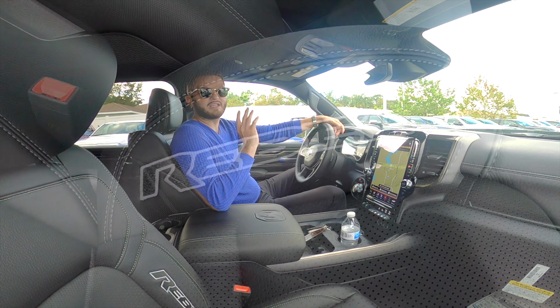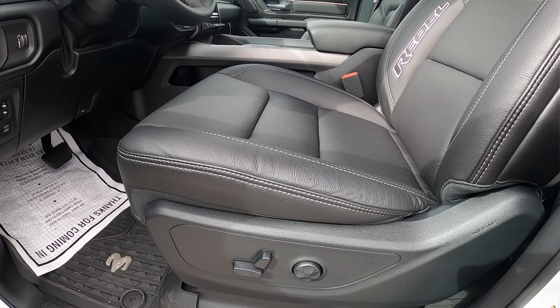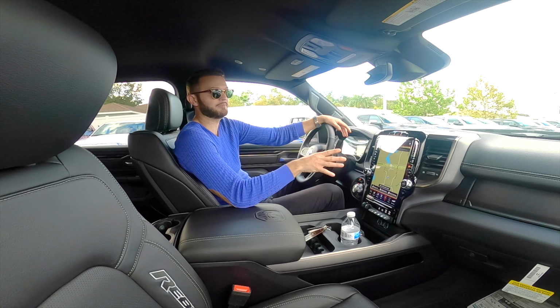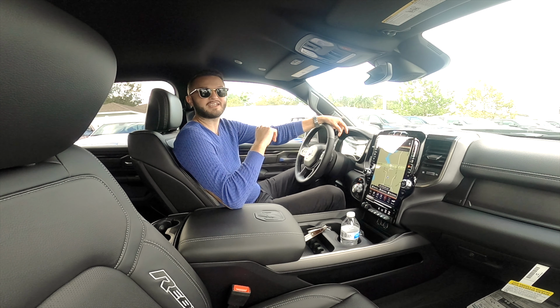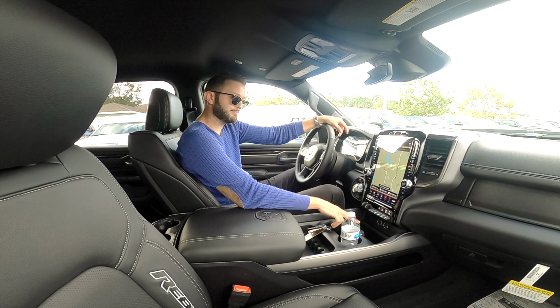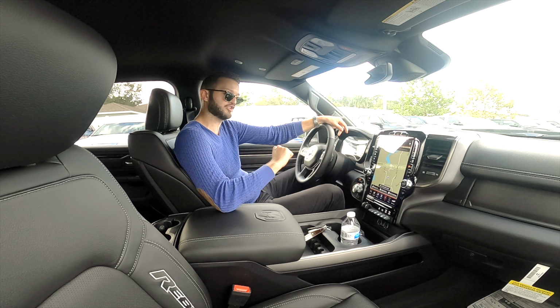Inside this Rebel, luxury leather bucket seats, 8-way power adjustable for the driver and passenger, 4-way lumbar support, heated front seats, heated steering wheel, 40.9 inches of headspace, 40.9 inches of leg space. This is basically like an SUV. Upgraded 12-inch touchscreen Uconnect. This thing is awesome. Upgraded 19-speaker Harman Kardon stereo system. Inside this Uconnect: Apple CarPlay, Android Auto, Sirius XM, HD radio. Because we have the Rebel Level 2, 2 charging USB ports only, and a total of 3 USBs in the front with two 12-volt chargers as well.